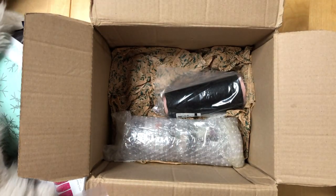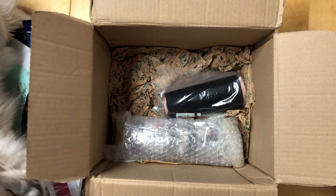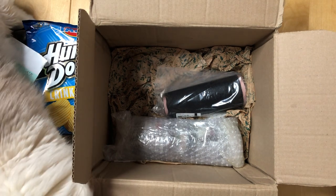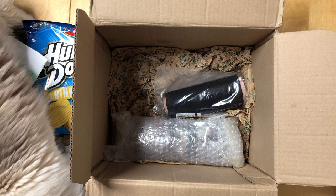Don't drop the silks on the floor. I love you, but the silks do not need to go on the floor. Of course, one of them didn't make it. Oh, this cat.